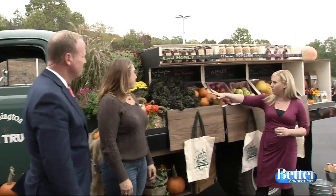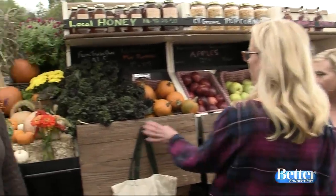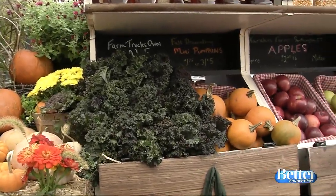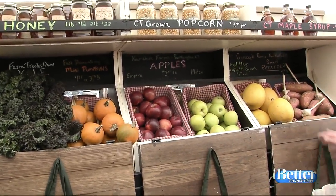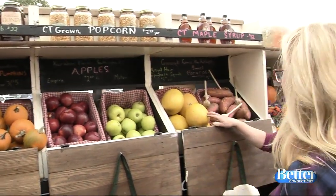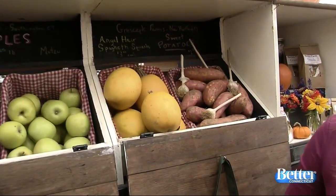And did you have to retrofit the back to make it look like a produce stand? The back, we designed this display system, so we just open up the doors, and you get the farm fresh food where you work. Look how beautiful. So Shanna, tell us a little bit about what you brought in today's selection. I'm sure everything changes. Yeah. We have the baby mini pumpkins. We have Empire apples and some Mutsu apples. Angel hair squash. Everything on the truck is Connecticut grown. It's all from some of what we grow and other local farms.